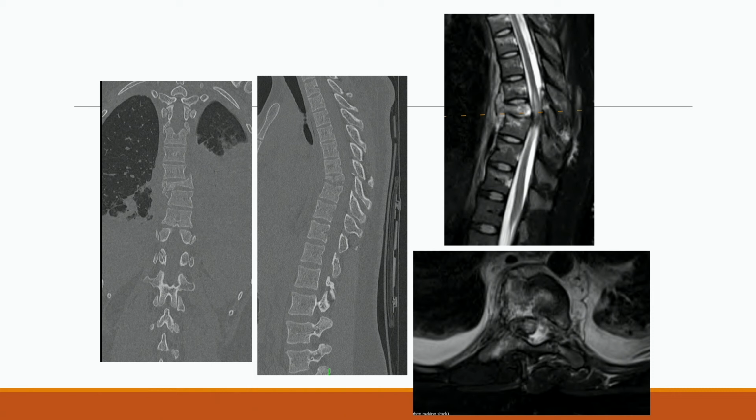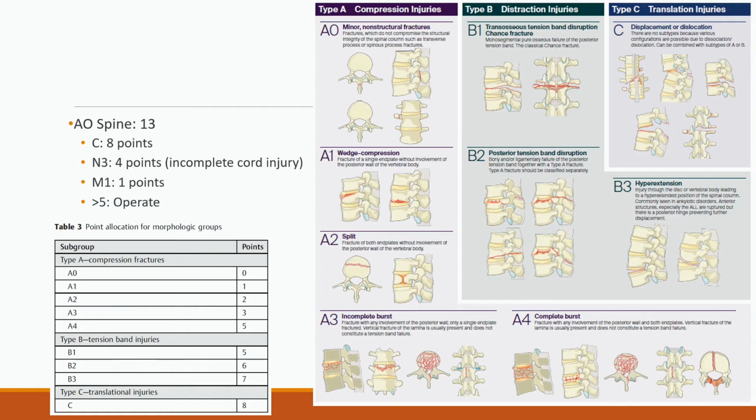And so, again, I'm a resident, seeing this person in the ER. How do I formulate a plan for this person? How do I convey this to the attending on call? We could come at them with the score. So AO Spine would say 13, so C-type, or displacement dislocation.